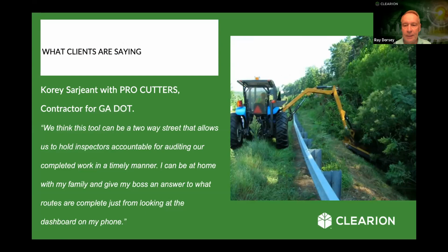With that, I'm going to go to the Q&A page and see if we've got some questions. And I do have a couple of questions here. One being, this is probably for you, Brooks: can the storm damage assessment data collected in Survey 123 transition to the Clearion app for crews to remove debris?